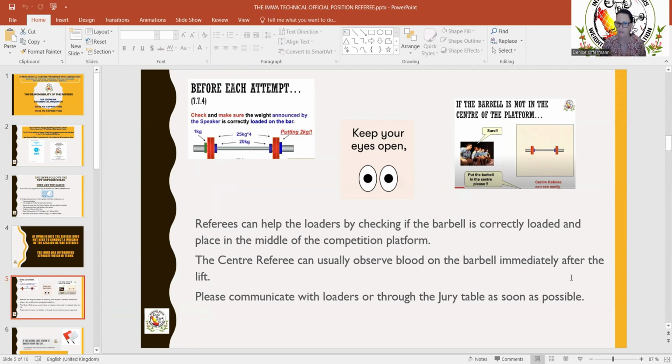So keep your eyes open, and if you see anything on the platform that shouldn't be there or something that is not correct, then please communicate with the loaders directly if you have eye contact, or if that is impossible, through the jury table. You let them know and they will make sure that loaders will be called up to take care of whatever you have found.